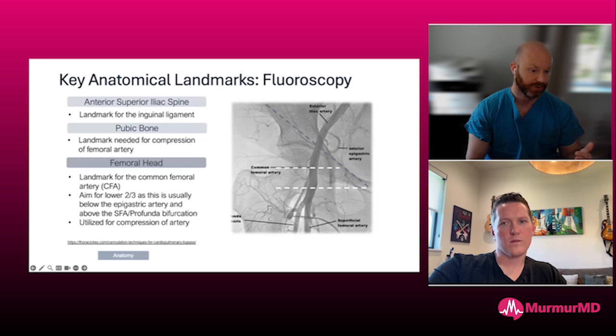I am not interested in or dedicated to always being above the bifurcation if the bifurcation is really high and in my compressible space. I'm most interested in a compressible space in an adequately sized vessel, because it doesn't matter what you call it, as long as it's in a location where you can compress the artery, which is to achieve hemostasis, and it has the right size for what you're trying to do. Anything else is somewhat superfluous, or you don't really need to worry about. So my bony landmarks are this pubic bone, and where is there somewhere of an adequate size.